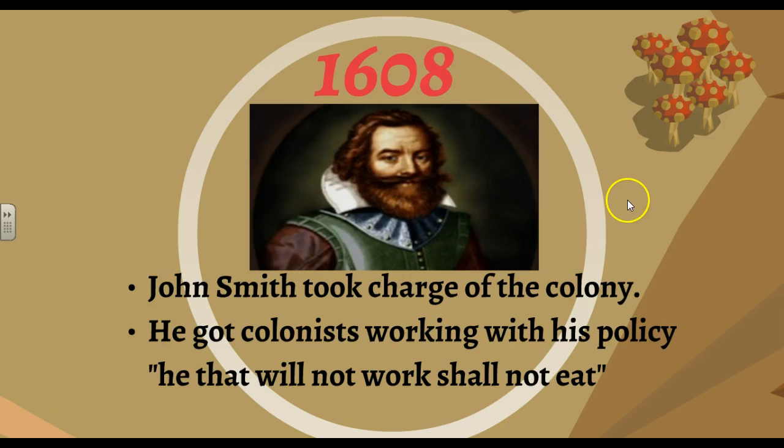John Smith was a very interesting guy because he really helped turn around the Jamestown colony, but he was also kind of a real tough guy. He got along with the Native Americans very well. You may have seen as a kid the Disney movie Pocahontas. A couple of quick stories about John Smith go along with Pocahontas.